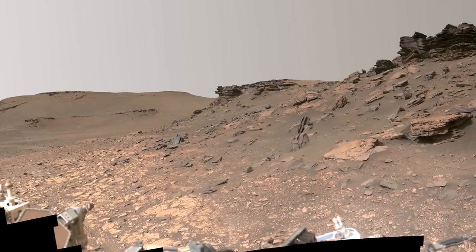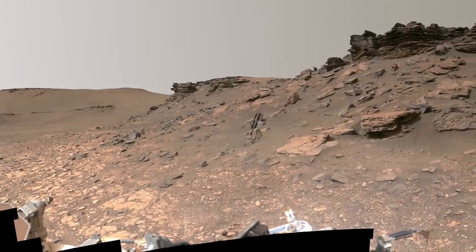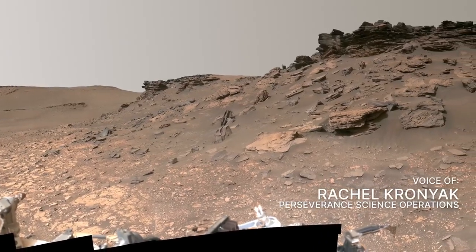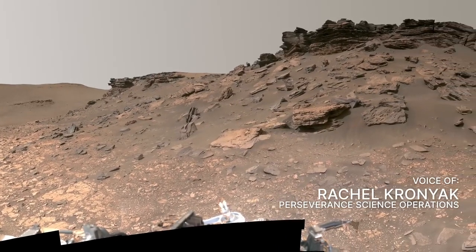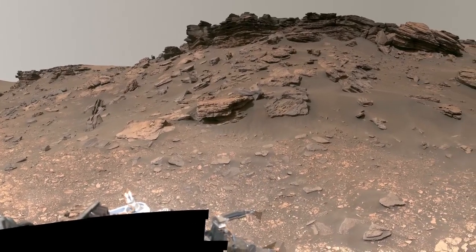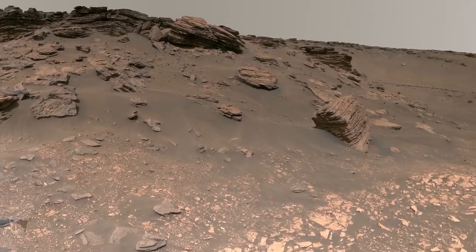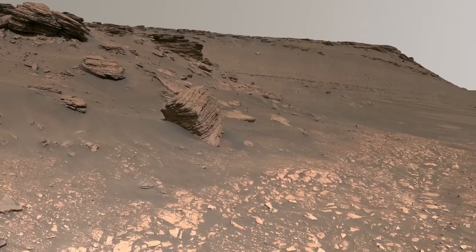This beautiful mosaic is the most detailed image ever taken on the surface of Mars. It captures some of the sedimentary rocks that scientists came to the red planet to study. Only the very edges of the rover are visible in this mosaic. NASA's Perseverance Mars rover is now exploring a really important part of Jezero crater.